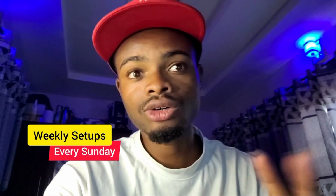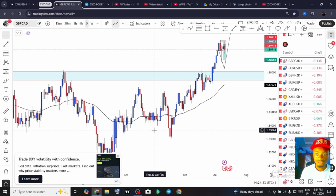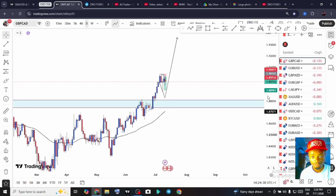So I'm going to be breaking down over 20 pairs using fxalexg Set and Forget strategy, and these are the best pairs we are going to be trading for next week. So coming over to my screen right now, you can see that the very first pair. Let's start breaking down all these pairs, right? So this is the daily time frame.